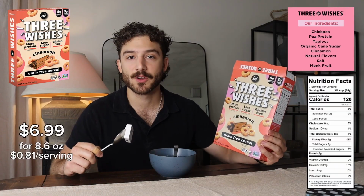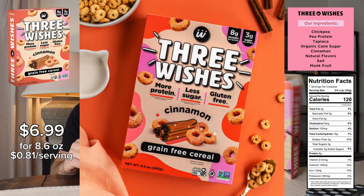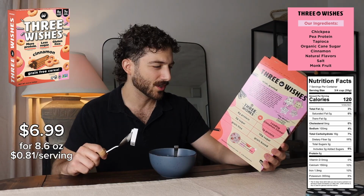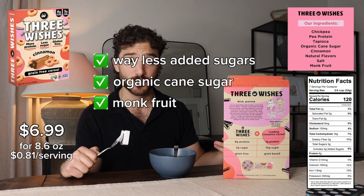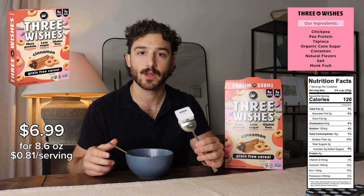All right, so immediately we notice the price difference. This already bumped up to $7 for a box of cereal. But the value here is that you get something that's probably a lot more healthy. There's only like 7 or 8 ingredients here. It has way less added sugars. It has organic cane sugar and monk fruit to sweeten it, and 8 grams of protein. So that's pretty tight. I've never had the cinnamon one though. I usually get the strawberry.